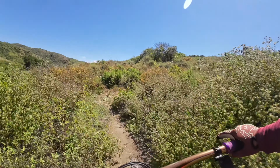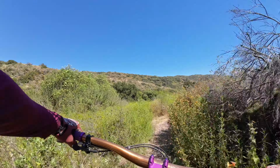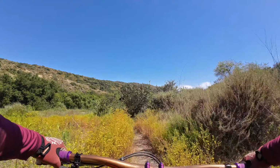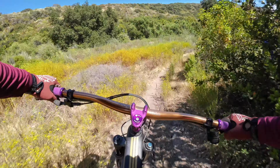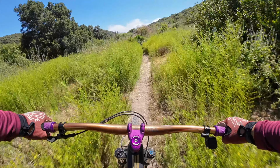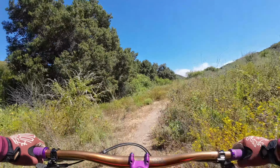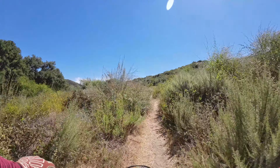So, that's BVD. I've done it before. It's actually a really great trail to do, and you can get some speed on it. You just gotta be very careful with the ruts, because there's some seriously deep ruts there.